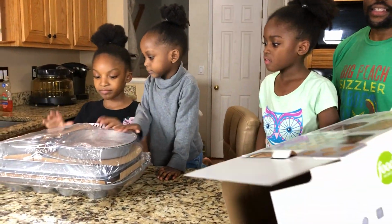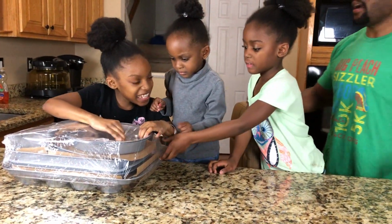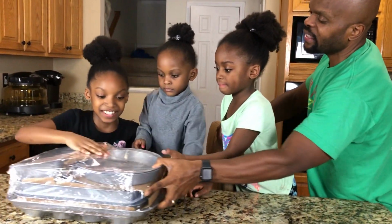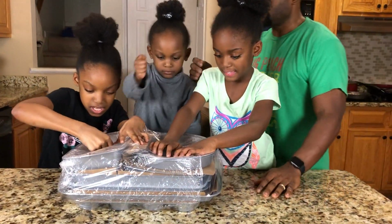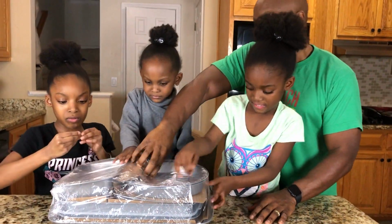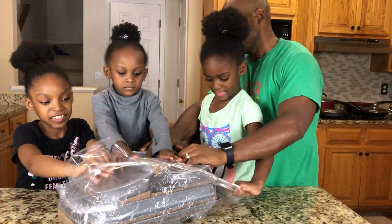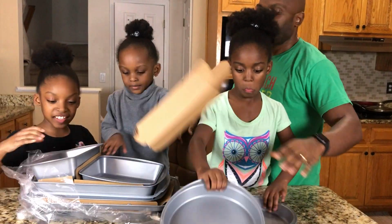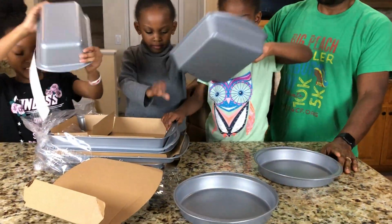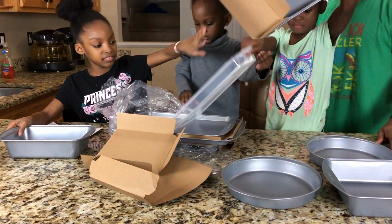All right, let's take this box and get it out of the way. Let's open it here. Put it in the middle so everybody can get their paws on it. Liv, you come on this side, Rainy on this side. Grace, you in the middle. It's a little tough. There you go. Round pan, square pan, square pan.